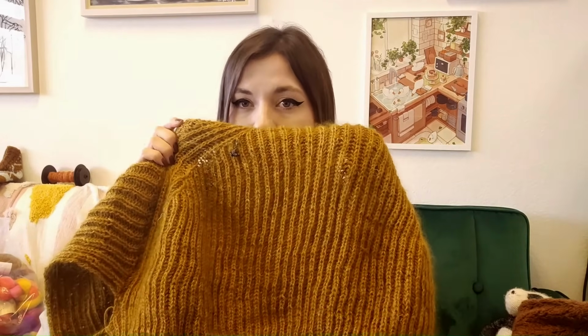But anyway, it's a beautiful sweater. The color is gorgeous. I think it's going to look nice with my complexion and my hair. Yeah, I think that'll look nice. We'll see. It looks really pretty in this room with this artwork behind me and this couch. I keep photographing it and just observing it because I think it looks so nice.